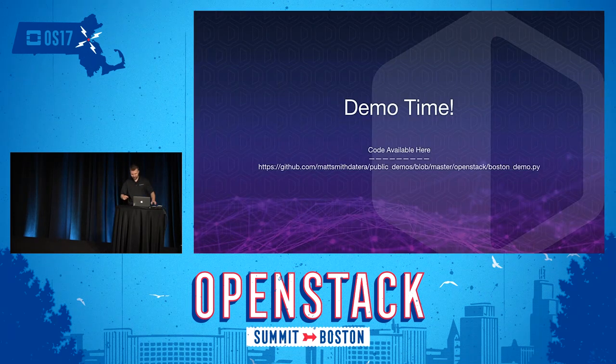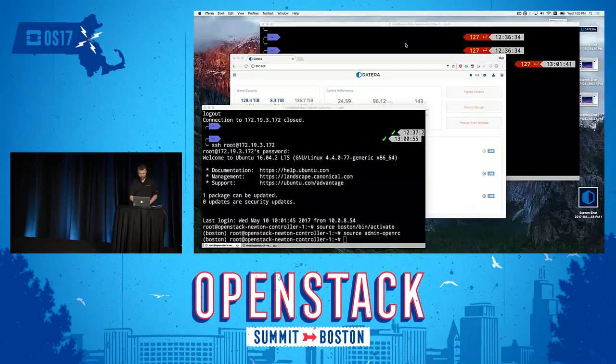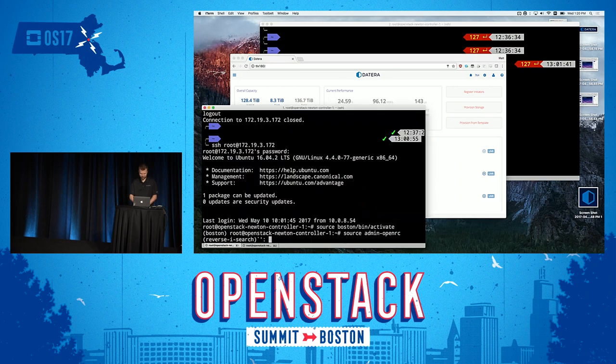So hopefully we can get through this demo. Let's switch over. I have the Datera dashboard right here. Let's go ahead and start the Boston demo.